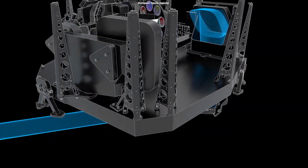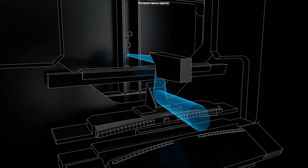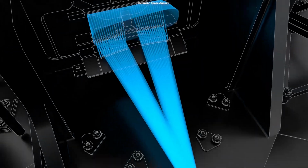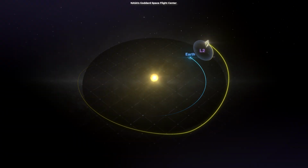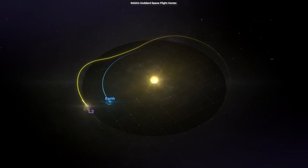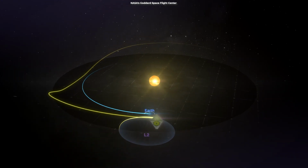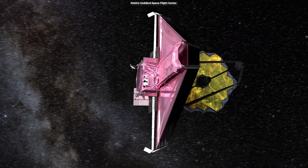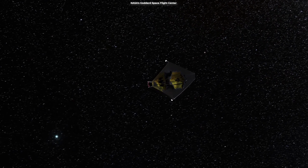The precision spectrographs spread light out into rainbows of thousands of infrared colors, and the sensitive infrared detectors measure extremely subtle differences in brightness. Also, Webb is extremely stable and orbits around the second Lagrange point about 1,000,000 miles away, which keeps the telescope away from the polluting effects of Earth's atmosphere. Thus, Webb has an uninterrupted view and clean data that can be analyzed very quickly.